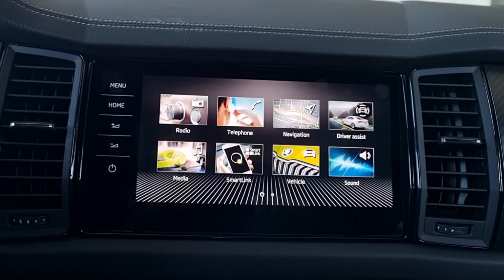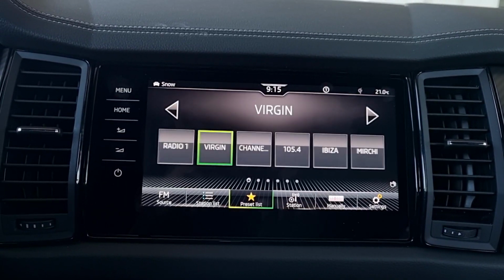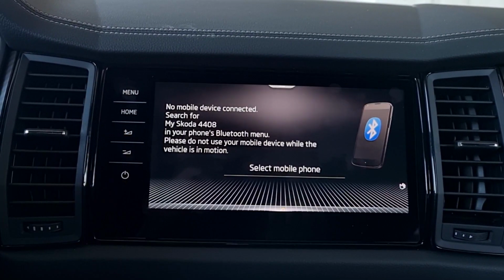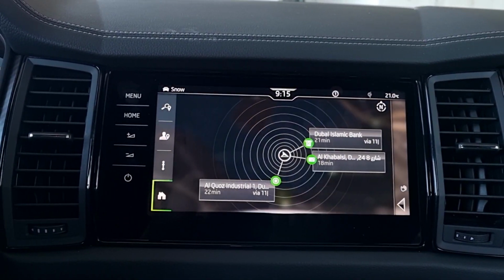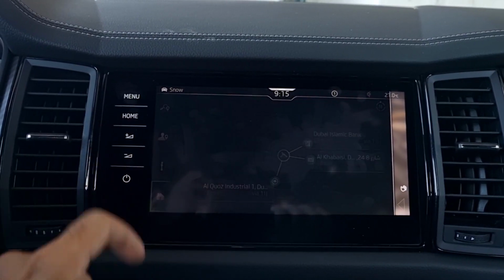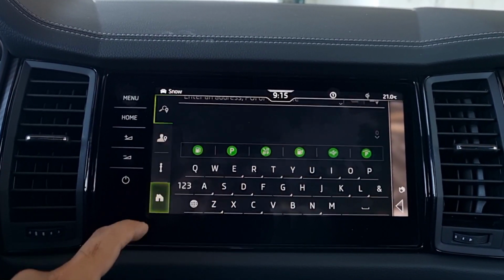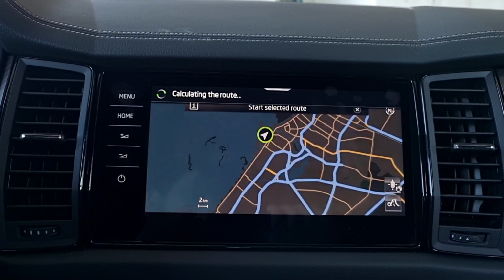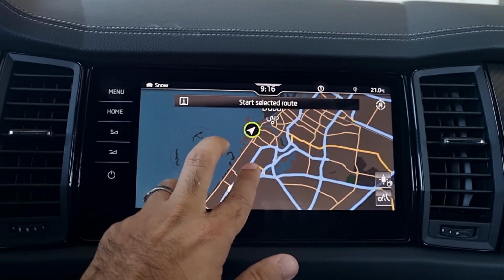You get the radio option, then the telephone option. If you're connected to your phone, you can see all your contacts and everything. Then the navigation system, there's an inbuilt navigation system. When you go in, you can put your destination and everything, quite straightforward, but it's slightly laggy, though you can still use your Android Auto and Apple CarPlay, so I'm going to come to that as well.